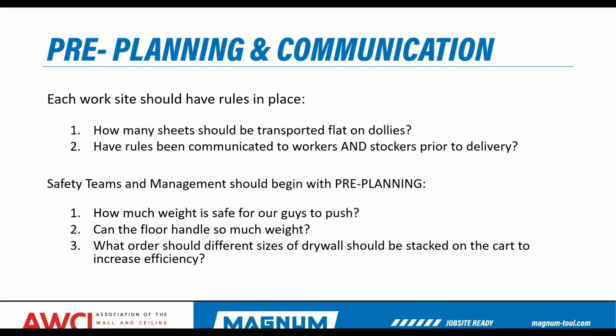So some of the advantages of putting sheets on a dolly. There's a lot of things that need to go in with pre-planning and communication. Each work site should have rules in place. How many sheets can you transport flat on the dolly? And those rules should be communicated to workers and stockers prior to delivery. So how do you guys set standards for how many sheets should be transported flat on dollies versus standing up?